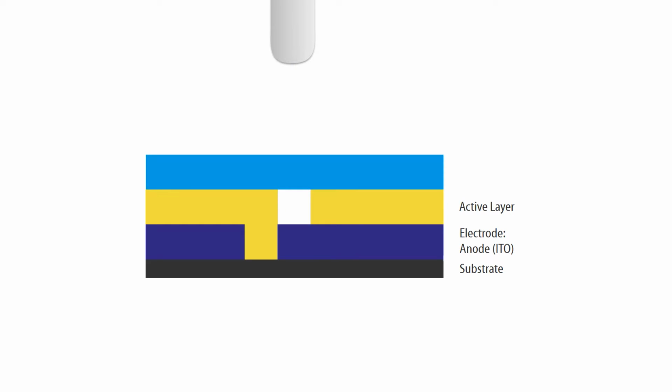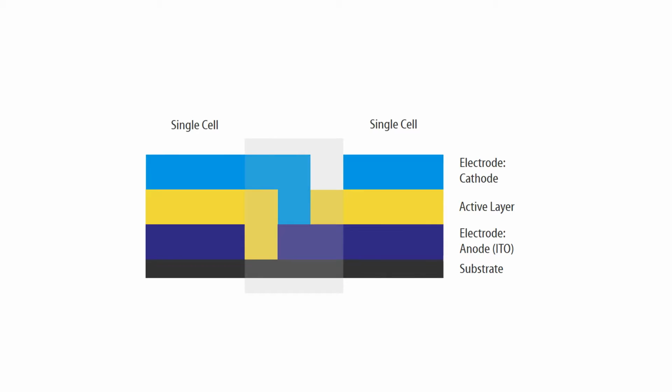With this method, each individual layer of the solar cell or the light-emitting diode is cut by a laser before the next layer is applied. In this way, a large number of small cells are produced. In the cutting area, the individual cells are connected to each other by the electrodes and switched in series.